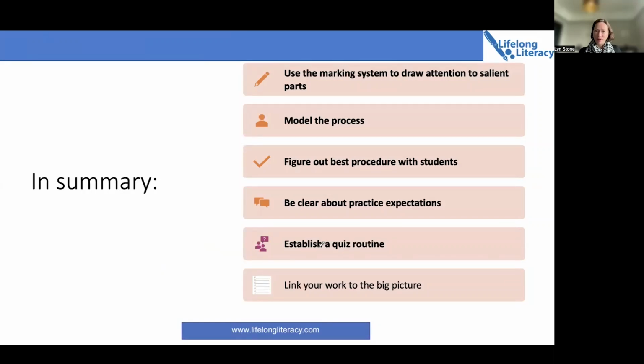It's time to sum up, though. With the 4-step process, these are the points that if you're using it, and I encourage you to use it, these are the points that I want you to remember. When you're studying a word, use the marking system to draw attention to salient parts, the parts that are difficult to remember, the parts that have the most use and also are part of the family.